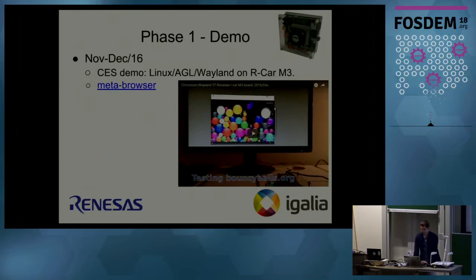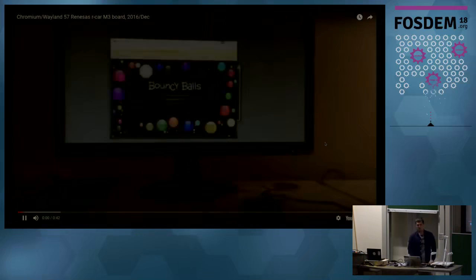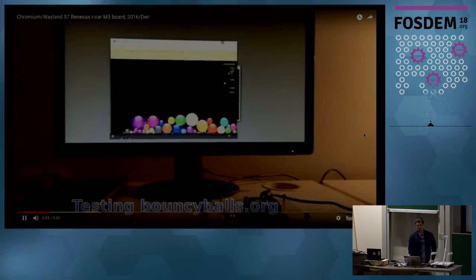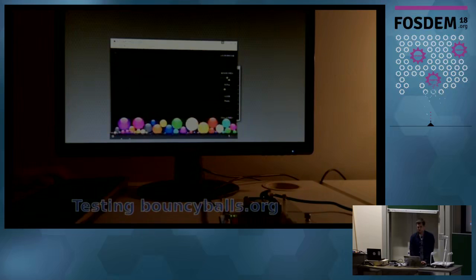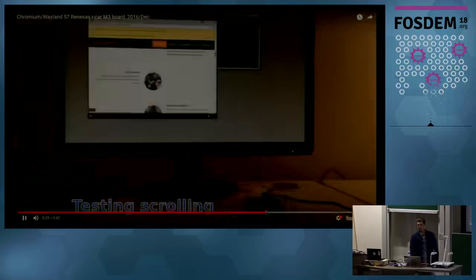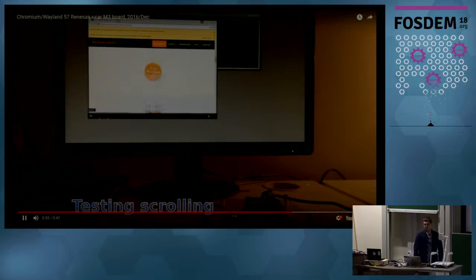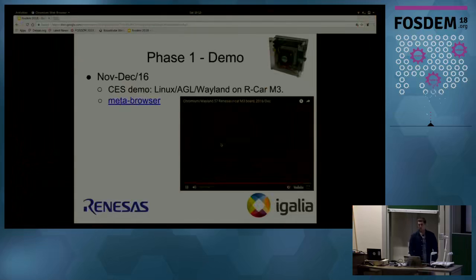To give you an overview of how it looked in the beginning, here's a demo of how it ran on the Renesas M3 board back in 2016. As you can see, the bouncy balls demo is not smooth enough, and it lacks performance. Here's also scrolling, which is not that smooth either. And of course, the work still needed to be continued. We also forked meta-browser and implemented our meta-browser recipe so that any Yocto-based system could build Chromium and use it there.